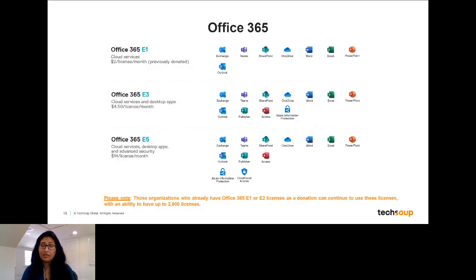The Office 365 E1 license includes, similar to the Business Basic, all online solutions. It has all of the products and apps that you would probably need for productivity, and also includes Teams, Outlook, and Exchange. Again, you will need internet connectivity for these. These are available as a discount for $2 per license per month. I'll just note here that this was previously a donated license, so we'll talk a little bit about that before. So if you're already on the donated license, don't worry, the costs aren't going to change for you. But if anybody is newly getting this license, it is only now available as a discount.